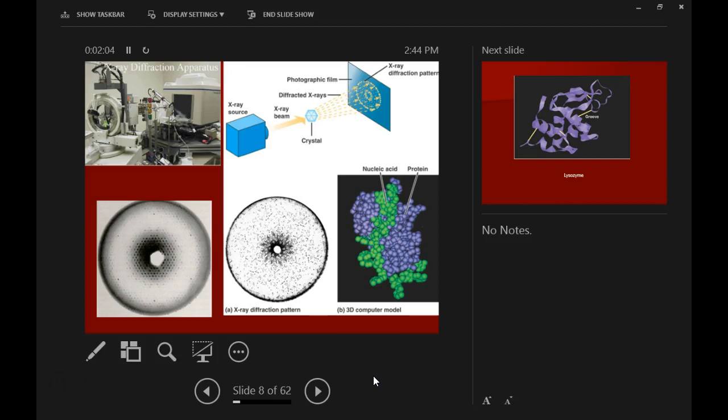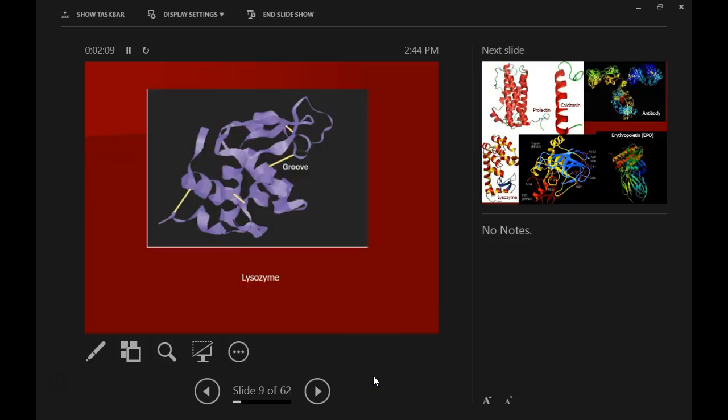But there is a different type of model, and we saw that with the acetylcholine receptor, one that looks like a ribbon, and this is called a ribbon model. Both are useful for our purposes. We'll see that the ribbon model works the best for us, but for chemists and for biochemists, both of them have their place. But this is what lysozyme looks like. We saw the crystals of lysozyme, but this is what the actual protein looks like.